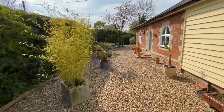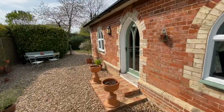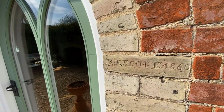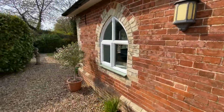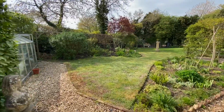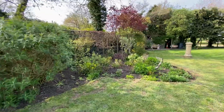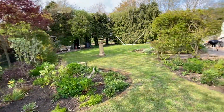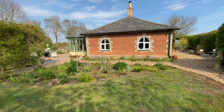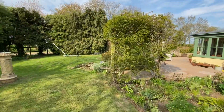And you carry on round the side here. This is the original front of the house, and you can see what I mean about the Gothic feel about it. Nice little detail here. The name on there, 1860. And then we come around this side, where you've got your lawned garden. All very well presented, beautifully kept. A real characterful place. Characterful garden, and character inside, as you'll see in just a few moments' time.